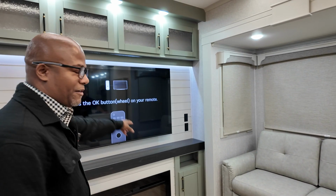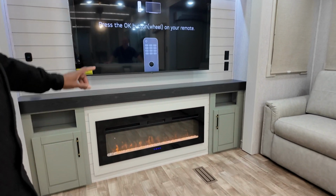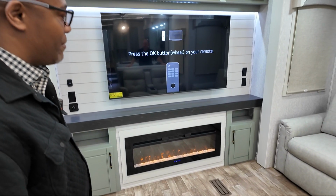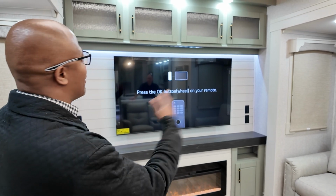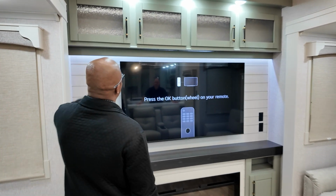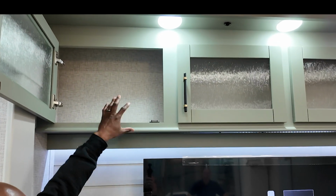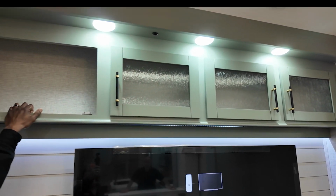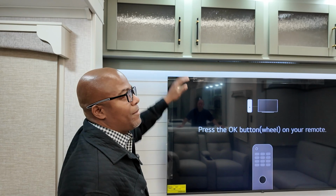You're going to have your 65-inch TV, and then you're also going to have your 6,000 BTU electric fireplace. The fireplace does a great job of really taking the chill off the room in the morning. It'll heat up the front half of this coach to about 72 degrees. And earlier we were talking about storage, and I know it's not one that you can reach, but you can see where you can get that additional storage up high. The reason for that is you can put some things up here that you might not use on a daily basis, but at the same time it allows you to gain more storage space throughout the coach.